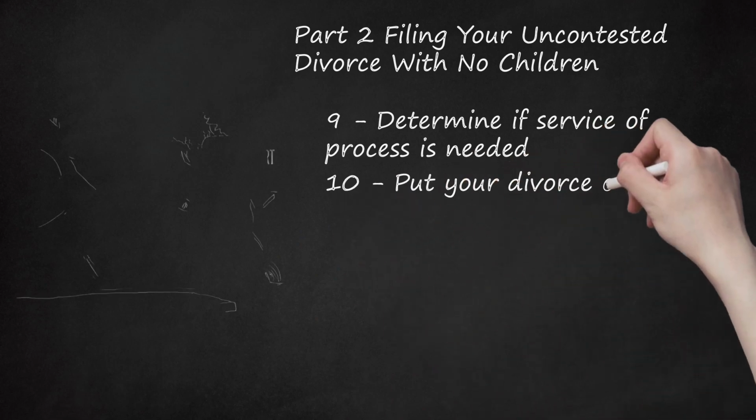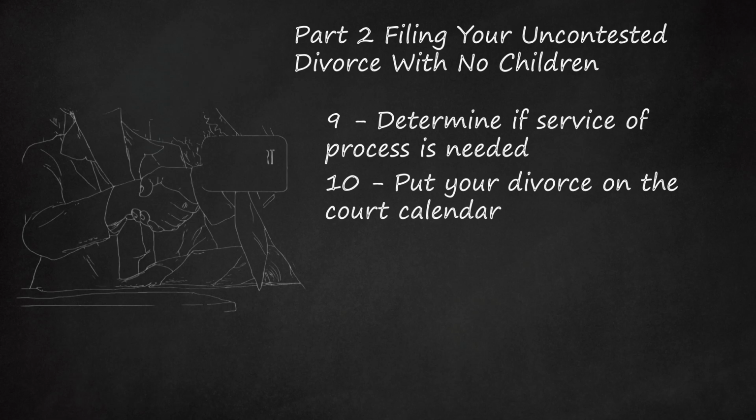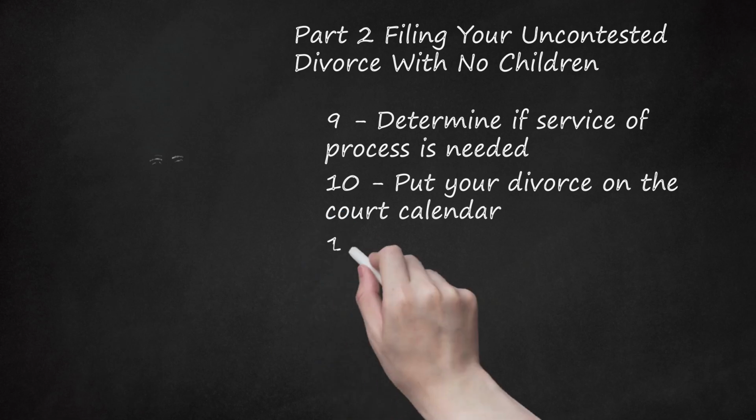10. Put your divorce on the court calendar. If your spouse has signed the affidavit of defendant, you can request an immediate calendar entry. If not, you will have to wait a minimum of 40 days after the date of service to request a court date. Procedures vary a bit from county to county. Some courthouses are more formal than others. Speak with the court clerk as to whether you can schedule a hearing with an oral request or will need to ask in writing.